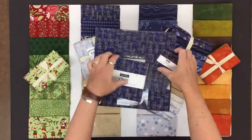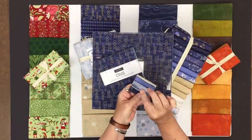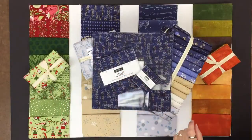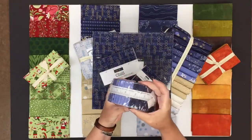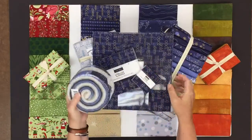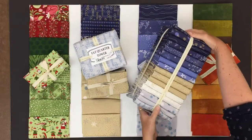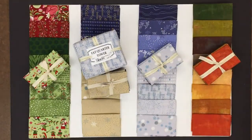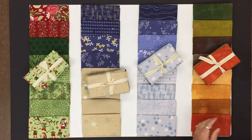We have the 10-inch layers, 5-inch charms, 2.5-inch candies for a small project or 4 swatches, as well as the jelly roll. So yummy, so fun. All of those in stock. We're working on getting those on our website. I'm not sure if they're quite up there yet today, but they are going to be up there very soon. If you are wanting to order from afar and you didn't find them there, feel free to just give us a buzz and we'll be more than happy to hook you up.